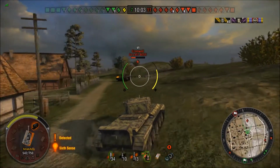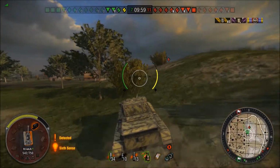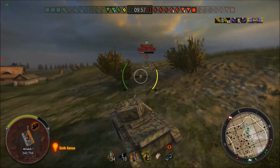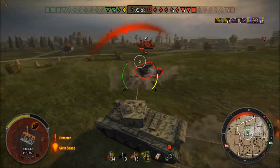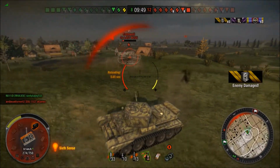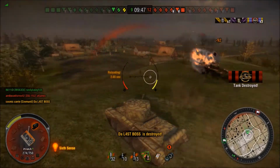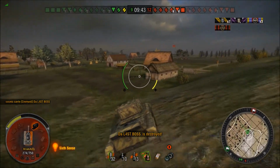Up ahead is a Cromwell. I look at his health. I look at my health. I do the math, and it plays out exactly how I think it's going to. He gets two shots into me, I get two shots into him. I've got more health than him at the start of the little encounter, so I survived the battle.